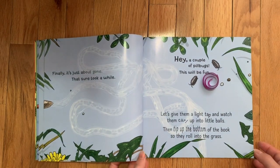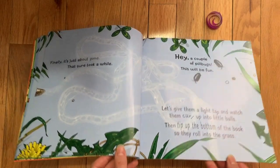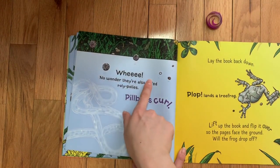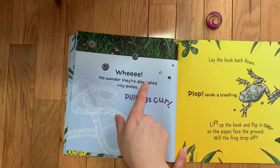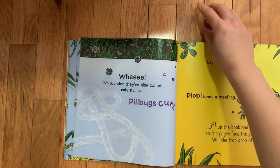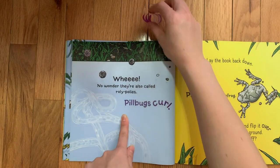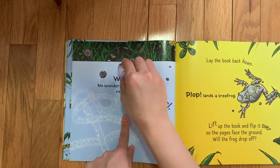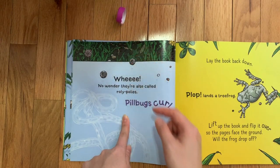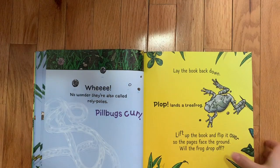All right, so I'm gonna pick up the bottom, tilt it up. There we go. Let's see what happens. Whee! No wonder they're also called roly-polies. Pill bugs curl, just like my little pretend curly. Let's see if I can get it to roll away. Roll. Oop. Lay the book back down.